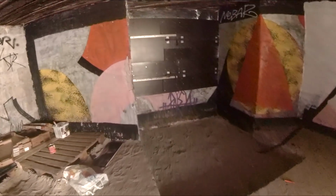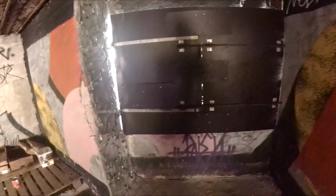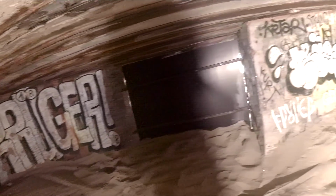Alright, so this is inside. These are the main doors over here. You can see they've been closed off from the inside. You've got the steel, it's rusted all across the ceiling. Another entrance on the other side, which has also been sealed up. I might as well go outside, guys, there's not much else in here.